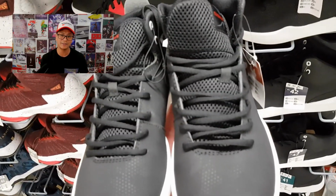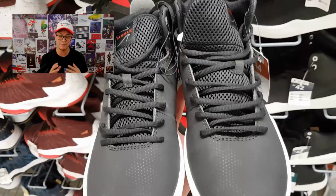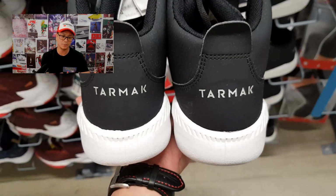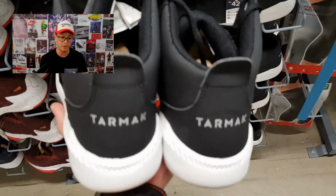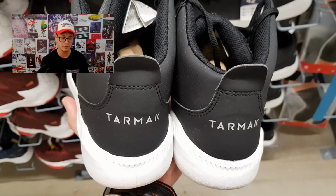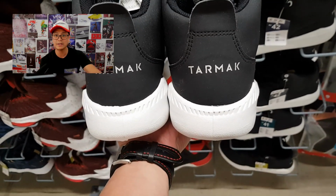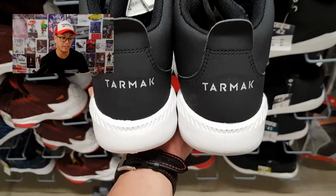I didn't try it on. I didn't try any of the sneakers on. I've made that abundantly clear. Let's take a look at the features. It's an almost all synthetic leather upper. It's your basic sneaker. It's 1,000 bucks. Now, basic laces, basic mesh tongue, minimal branding on the tongue and at the heel.